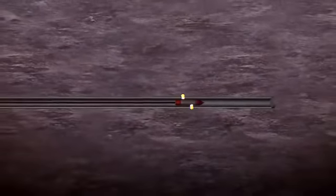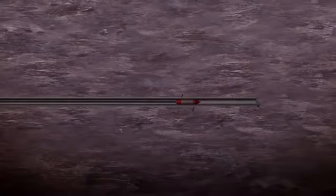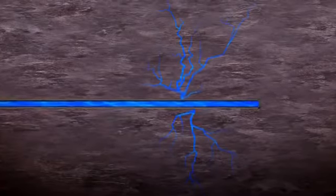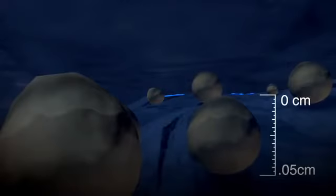A perforating tool is then inserted into the well, creating holes in the shale layer, allowing hydrocarbons to enter the well stream. When the perforating tool is removed, fracturing fluid, made of mostly water and sand, is pumped into the well, opening tiny fractures deep into the shale.